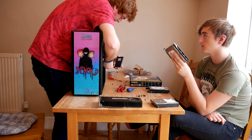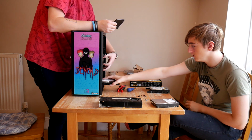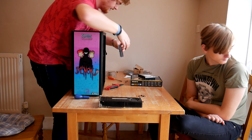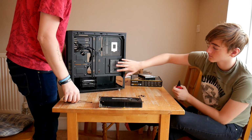So you're just facing this way. Like that. Out this way, yeah. And is it here? They've got little rails to slide on. That's the SSD, and then it just mounts back onto here, like that. Look at that. I like having the SSD mounted on the back of the case, it's cool.